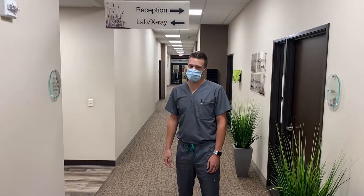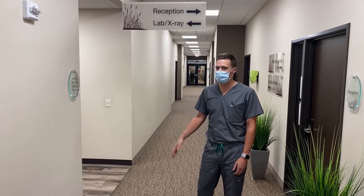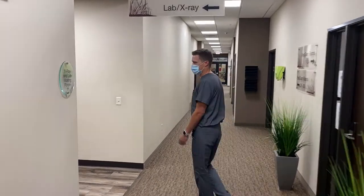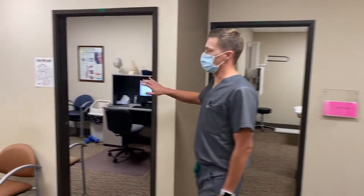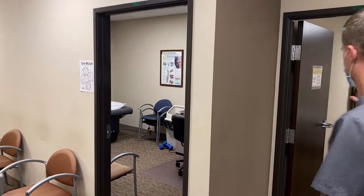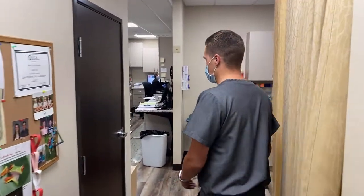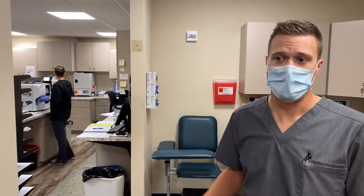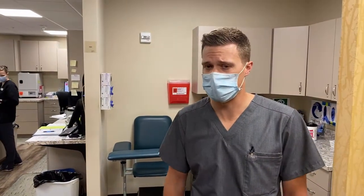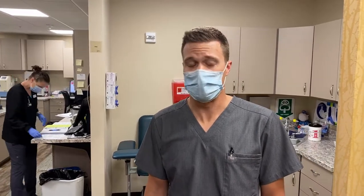One of the many benefits of our patient-centered medical home model is that we do have on-site lab and imaging, which I'll show you here. We do have the ability to do DEXAs, X-rays, as well as a wide variety of different lab. So patients can come in before their appointments, get things done, or if you see sick patients on the acute care side, you're able to do a broad workup while you see them.